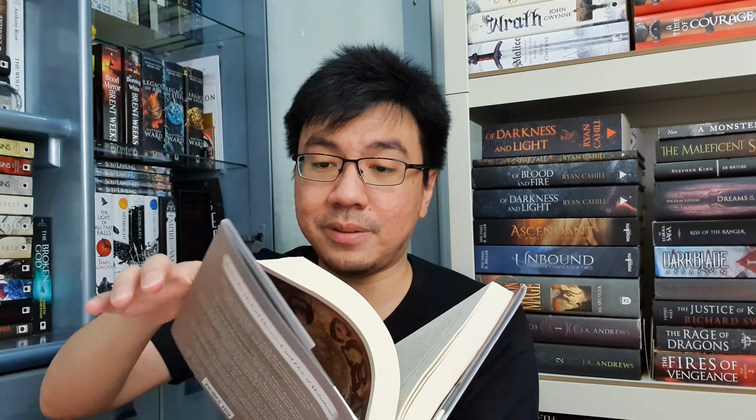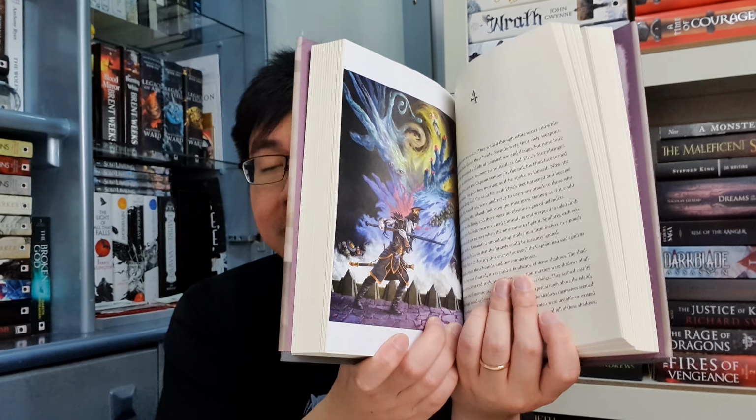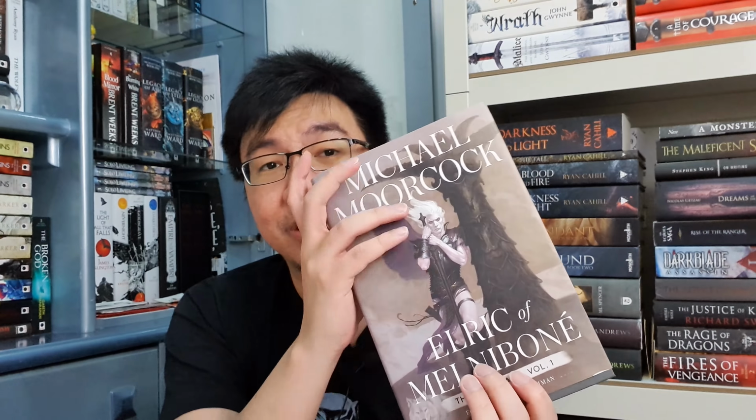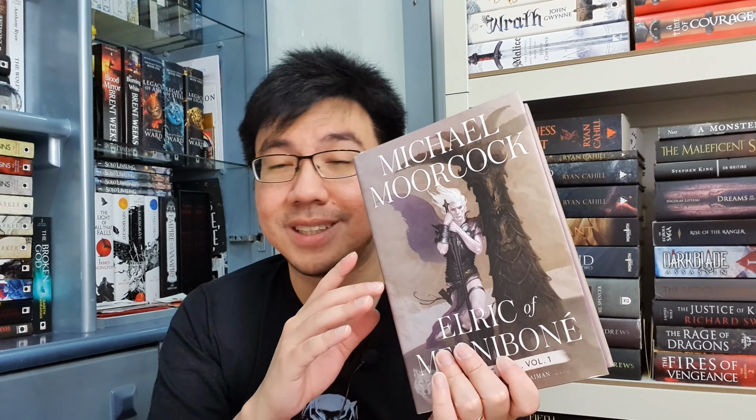There aren't a lot of interior artworks, I think about 4 or 5. But I still think this is a worthy edition to get if you're interested in finding out about Elric of Melniboné. I'm looking forward to reading this. I don't know when, probably not within this year, but someday.